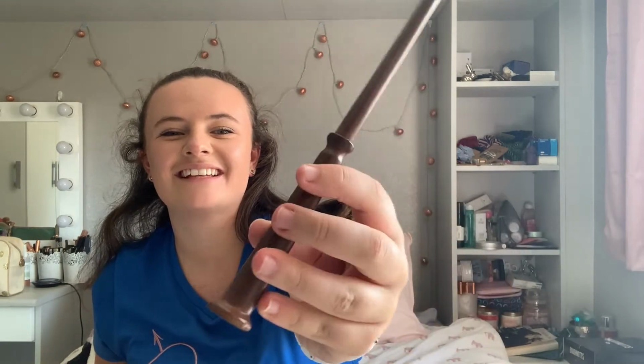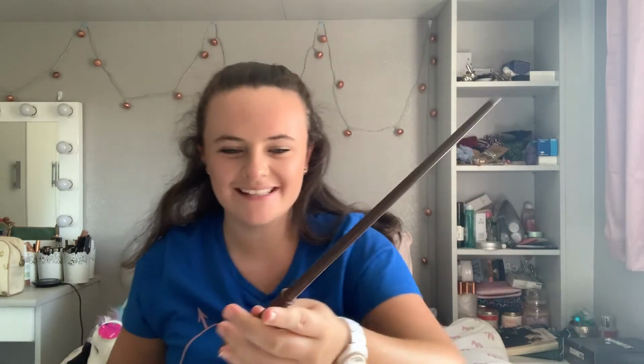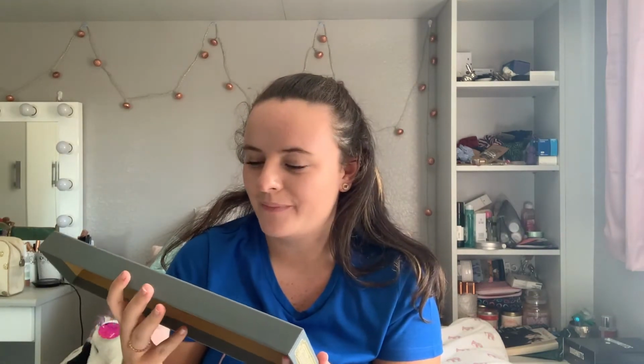I don't know if you can see it very well, but basically this is the wand of Tina Goldstein. She is in the Fantastic Beasts Harry Potter films, the spin-off ones that have been out for the last few years, and she's my favourite character in those films. I love Newt, don't get me wrong, he's adorable, but I just love Tina. I just think she's so adorable. So yeah, I got Tina's wand. I have a few other ones in the drawer under my bed.